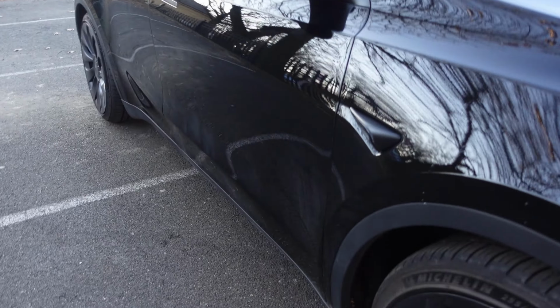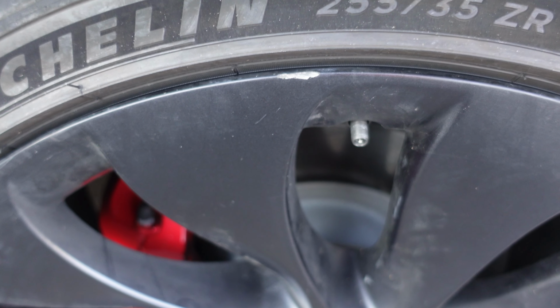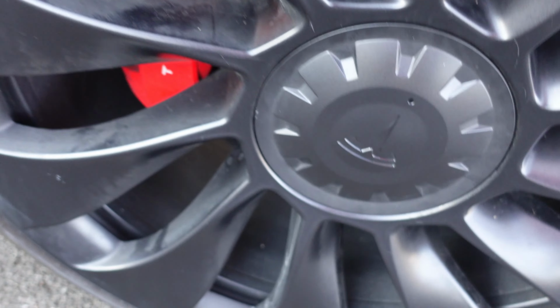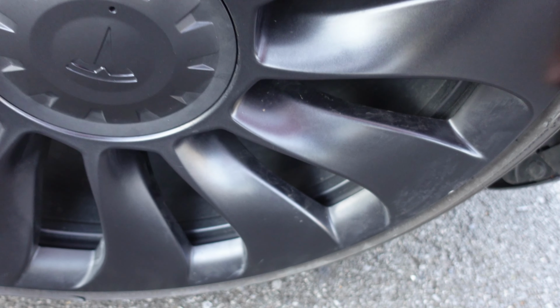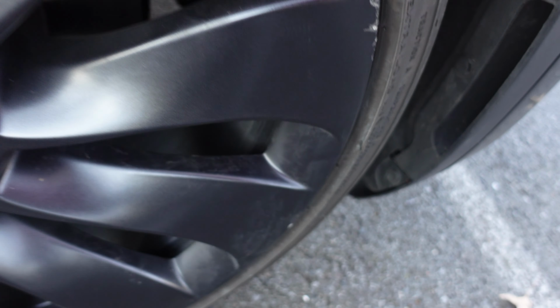And as you can see, over here, same thing. We've got more curb rash right here. We've got more curb rash right here. And then on top of that, as you can see, when it curb rashes, it's not that it just curb rashes. These wheels are a little bit outside of the rim. So very easily things like this happen, where parts of the tire itself is kind of ripping.